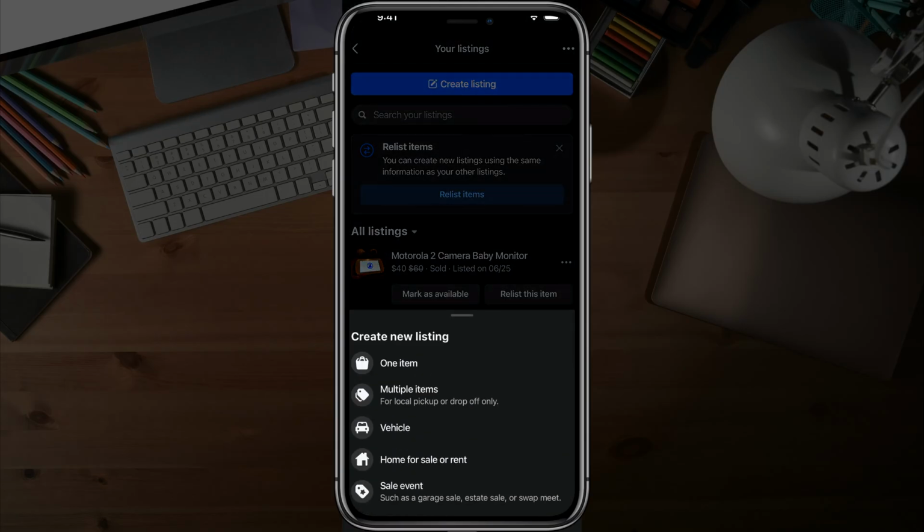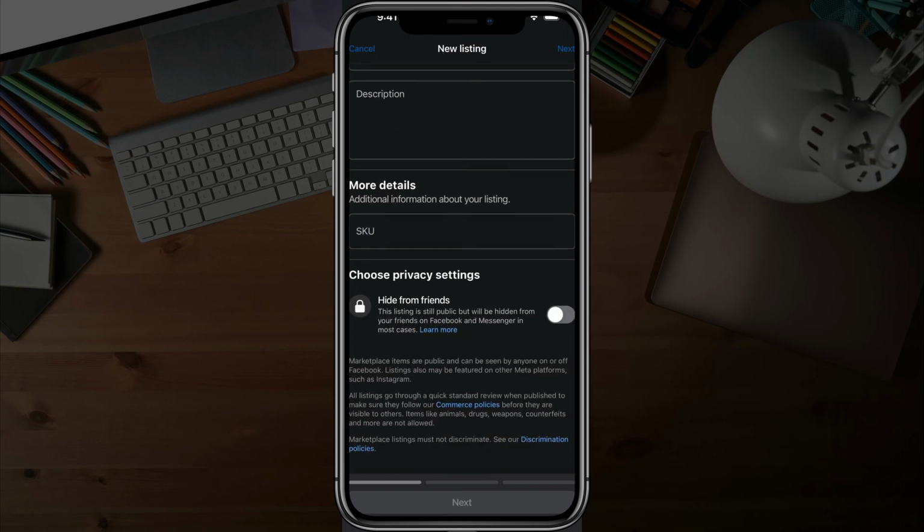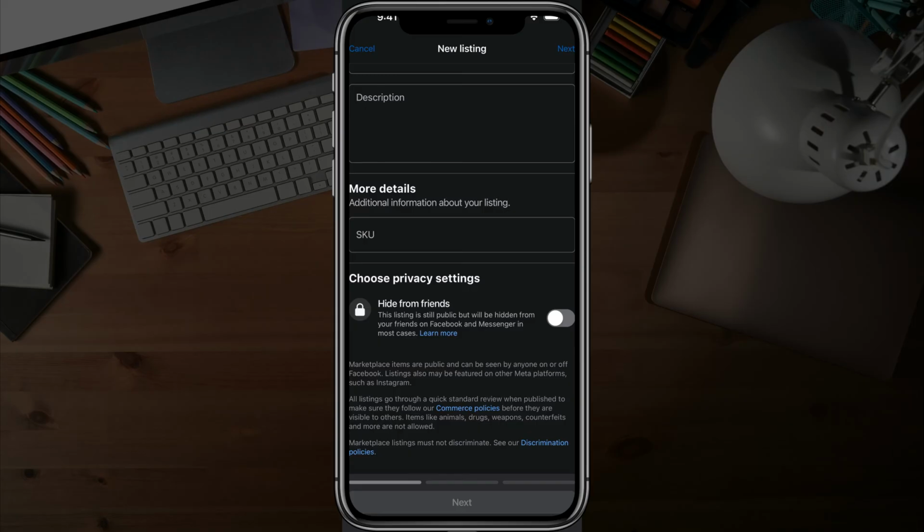So go ahead and tap on Create Listing. Go ahead and choose whatever the item is. Go ahead and add photos if you want to. But if you scroll down here on the listing requirements, you're going to see the same privacy settings at the very bottom here, the first page of the listing setup process.